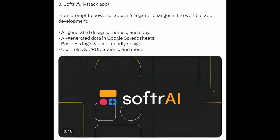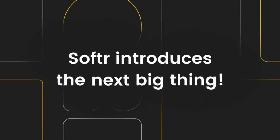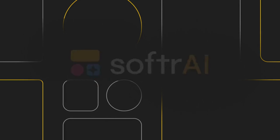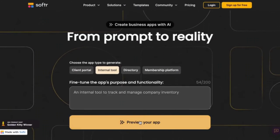3. Softr full stack app. From prompt to powerful apps, it's a game changer in the world of app development. AI-generated designs, themes, and copy. AI-generated data in Google Spreadsheets, business logic and user-friendly design, user roles, CRUD actions, and more.